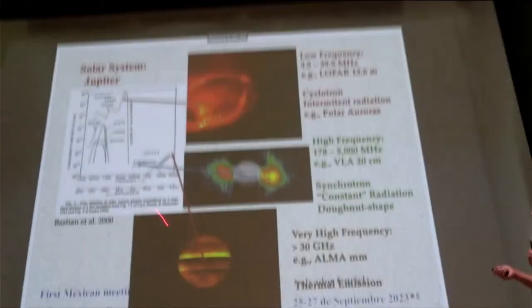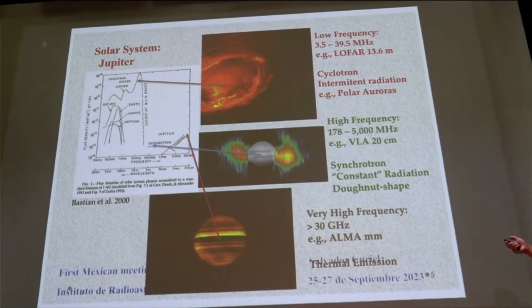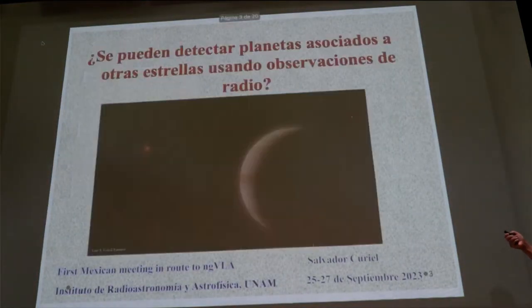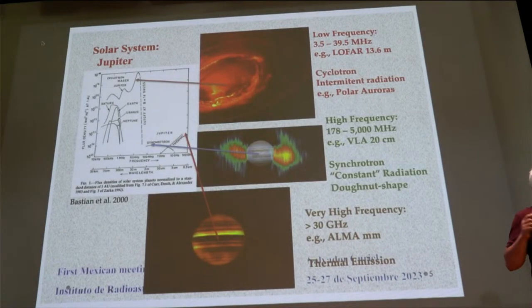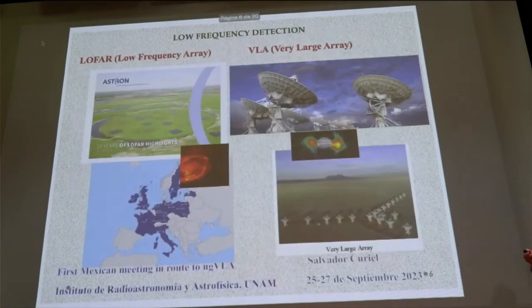The synchrotron emission, that is at centimeter wavelengths, is produced by the relativistic electrons that are linked to the magnetic field in a toroid way around the planet, around Jupiter. So this, in principle, could also be observed in other exoplanets. And at very high frequencies, the emission is thermal. So this is observed with ALMA and other submillimeter telescopes. So we have telescopes that can observe this.